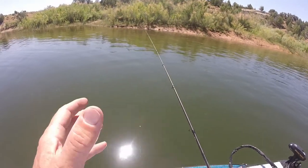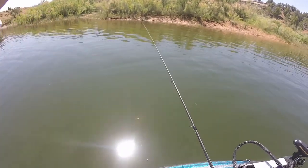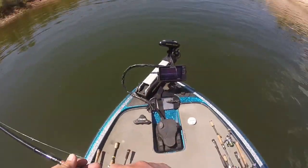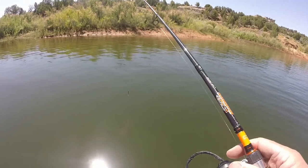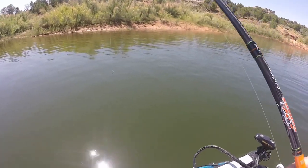And then as soon as the fish started telling me what they wanted, then I started throwing a whole bunch of different things. If you look down at my rods, I've got probably 10 rods on the deck, because I didn't know at all what they wanted. And at the end of the day, it was my spinnerbait and the Shad-shape worm.